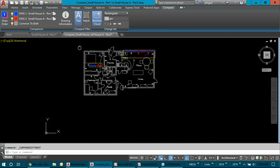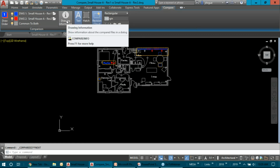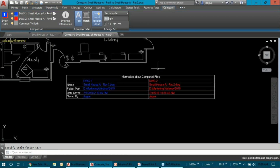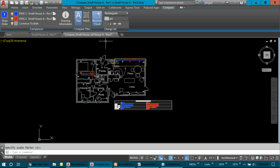A nice little tool is what this functionality brings to the table. Not only that, you can do this drawing information. If you want to document this, you can say, I did a comparison between Rev 1 and Rev 2. I want to capture that snapshot in time and put a little chart in the file that tells me what I'm comparing, what I'm looking at, what the date and times are. Again, this is a separate file. I can save this file, and it's its own DWG file. After the fact, if the colors are too hard to see, you could change those even after the fact.